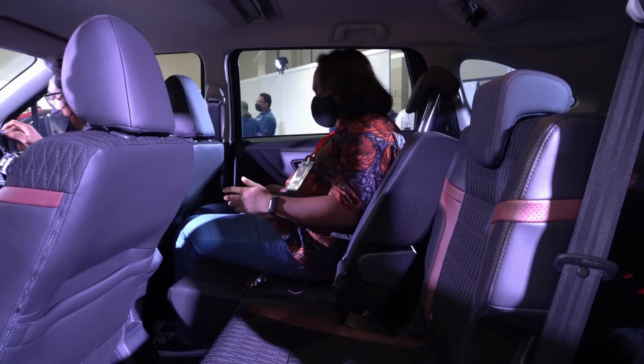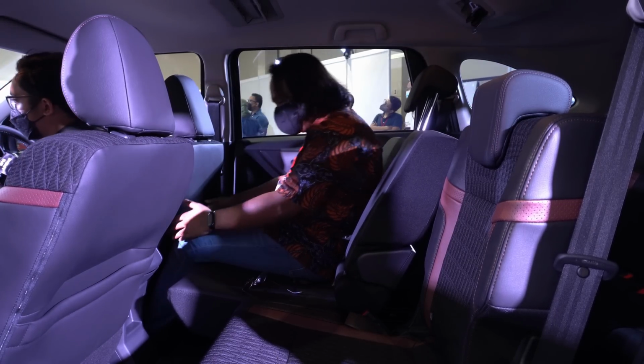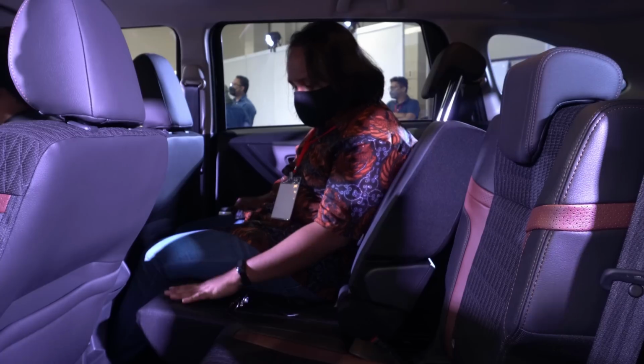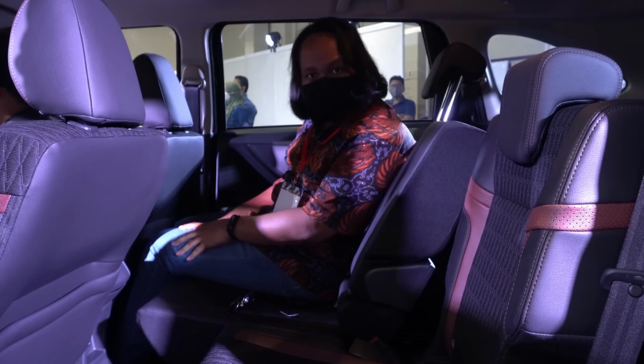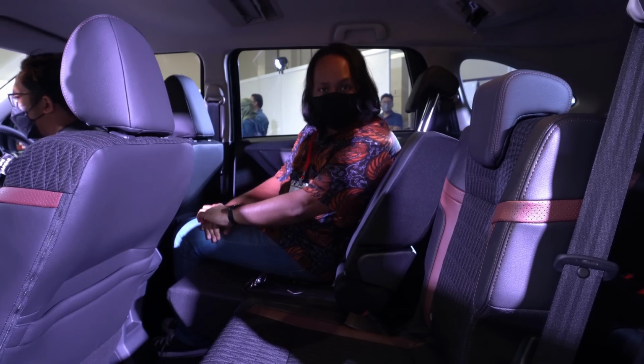This does mean that even if you have an adult in here, I am the national average, I can actually tuck my feet in underneath the seat in front of me, and to be honest, this isn't too bad. However, the guy in the middle here probably cannot have legs. Now, we'll see if the guy in the middle with no legs is the only person who'll be comfortable in the third row.